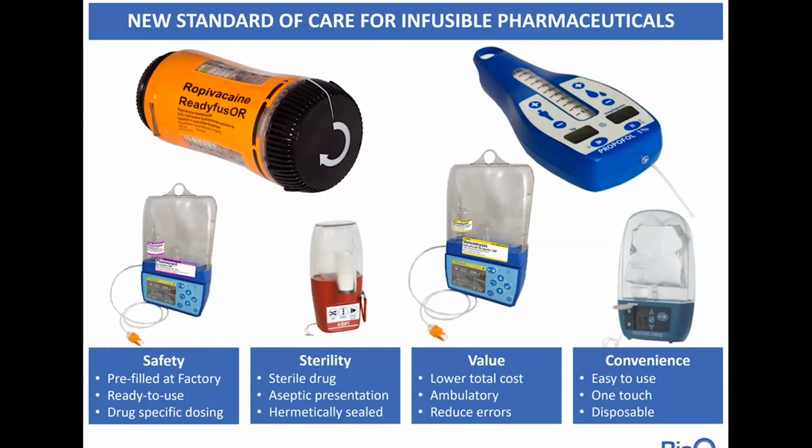And as we matured as a company, we got, of course, more sophisticated about the types of infusions we were looking at and focusing on. But our value proposition pillars always remain the same. So number one, everything's safer because it's pre-filled at the factory under GMP conditions, shows up at the provider completely ready to use. Everything's sterile. Value is the most important pillar by trying to lower the total cost. And finally, convenience. While providers don't want to pay for it, everybody loves convenience.